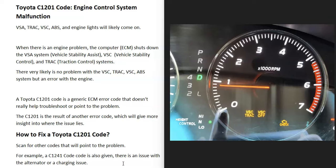And a very common thing that happens with this code is that you'll get VSA lights, traction control lights, VSC lights, and things like this. And the engine light will very likely come on. A lot of people get this confused and automatically think that there's something going on with the brake system when there very likely isn't. Because when the ECM sees a problem with the engine, it's going to shut these systems off. And so there very likely is no problem with those systems.